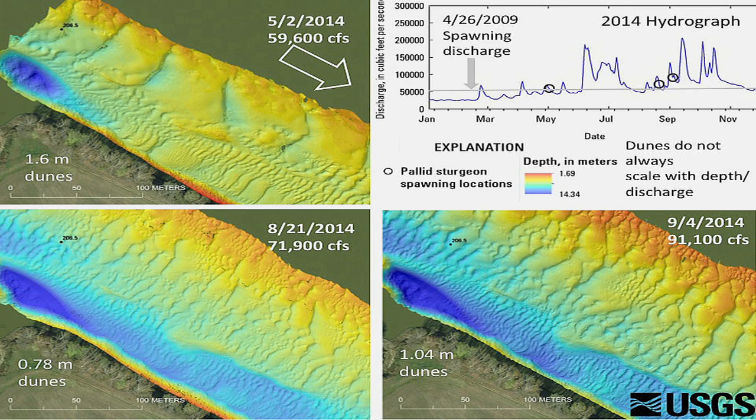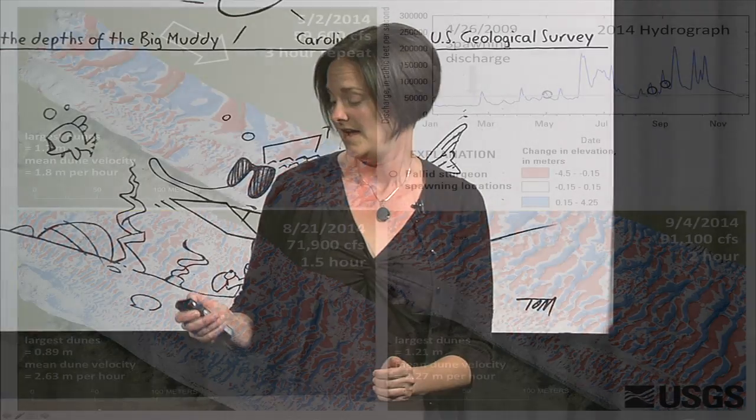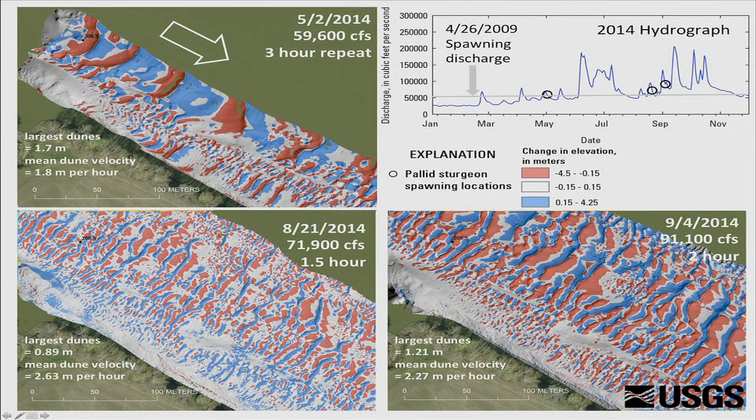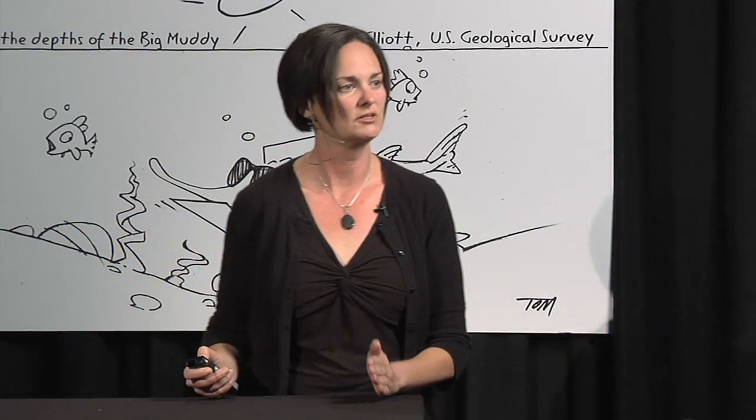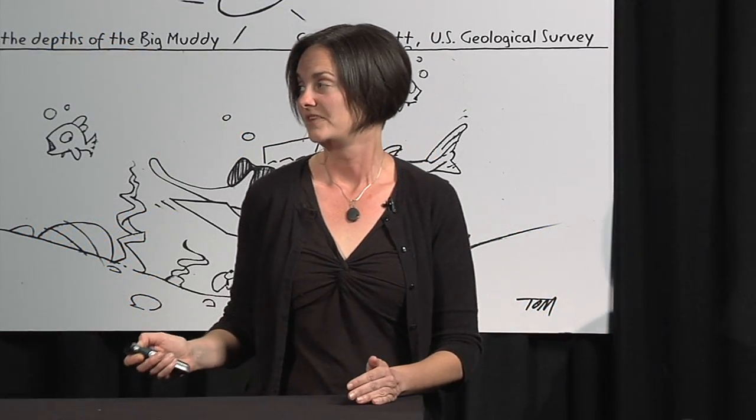So we've done some work to look at the dynamics. This is the same site near where the Lamine River comes in, the same spawning location at different flows. So you see bigger dunes on some days than others. And then what I've done with the boat is map multiple times on the same day. So what you can do is overlay those maps and look at movement. Where you're seeing the red here is where there was erosion, and blue is where there's deposition. So these dunes are moving. The gray areas is where there wasn't really much net movement.